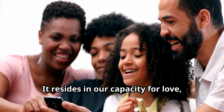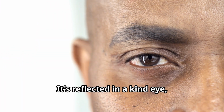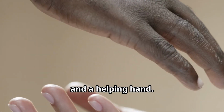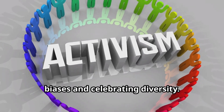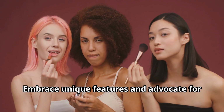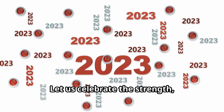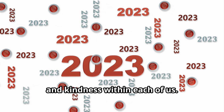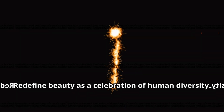It resides in our capacity for love, compassion, and creativity. It's reflected in a kind eye, a genuine smile, and a helping hand. Redefining beauty requires unlearning biases and celebrating diversity. Embrace unique features and advocate for a world where everyone feels seen. Let us celebrate the strength, intelligence, and kindness within each of us. Redefine beauty as a celebration of human diversity.